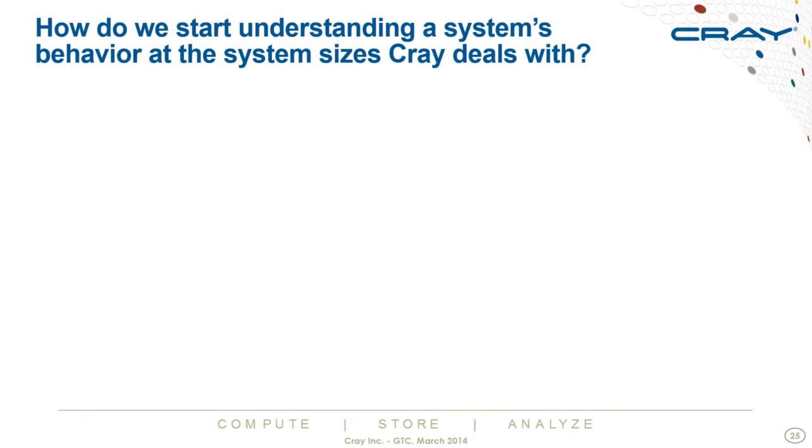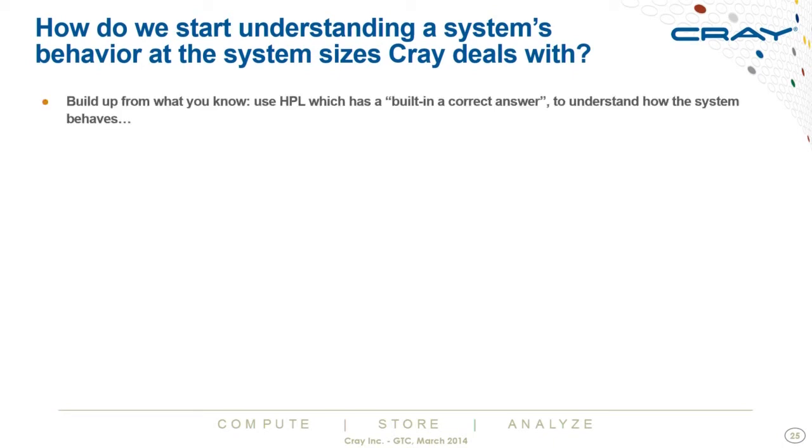How do you start? Given HPL, HPL is not something that will predict the application performance. But it'll give you a good feeling for what you expect. You know very well how HPL is supposed to behave. So if HPL does well, at least you have a check mark. Yes, I know how this behaves. If it runs really smoothly at the whole size of the system, probably my system is well balanced, it's well designed, I'm good, I can run applications on it.